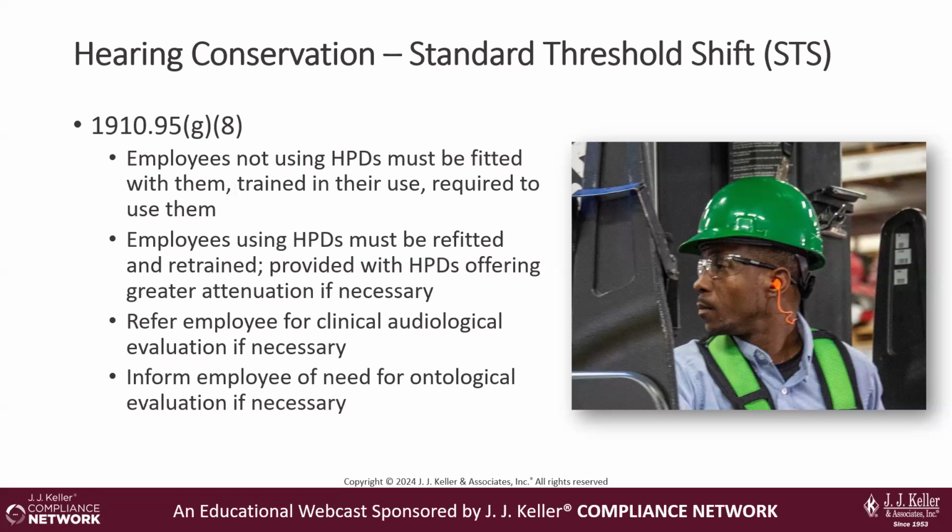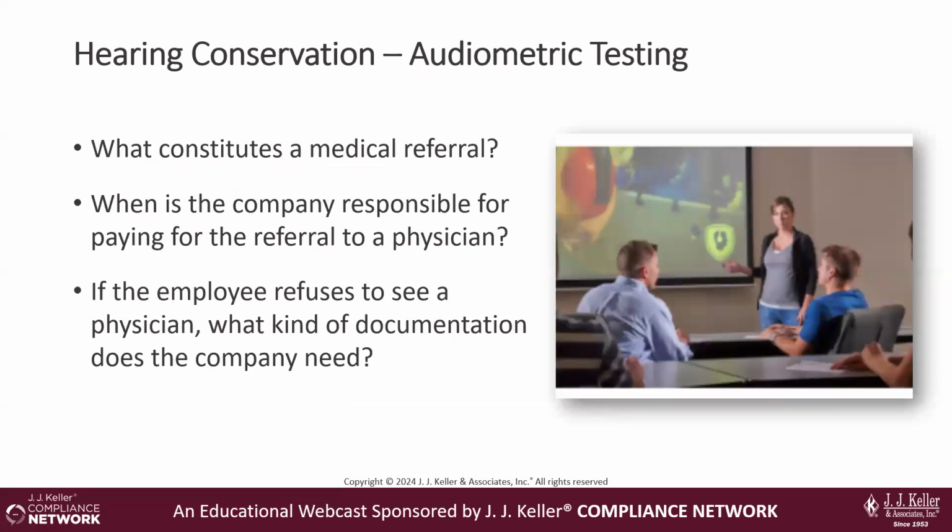Now, referrals are made when test results are questionable or when related medical problems are suspected. If additional testing is necessary, the employer must refer the employee for a clinical audiological evaluation or audiological exam as appropriate. Now, OSHA addresses some common employer questions on medical referrals in a letter of interpretation dated June 2nd of 1998, and you can find that on their website, but I'll talk about a few of them as shown on the slide here.